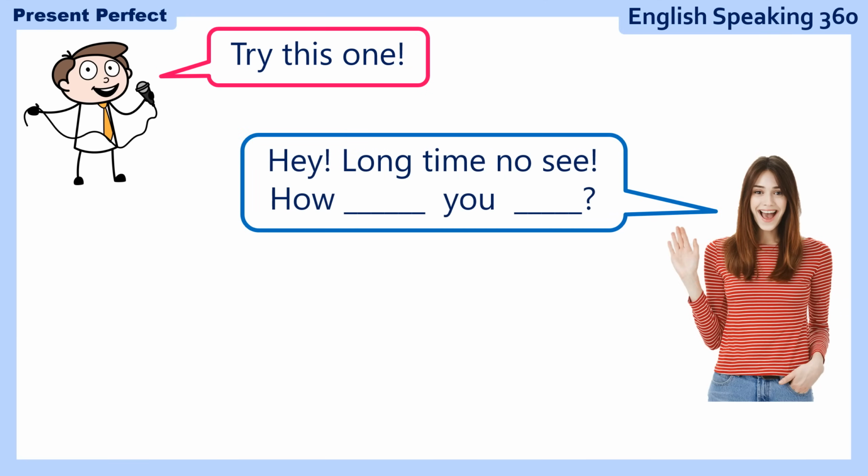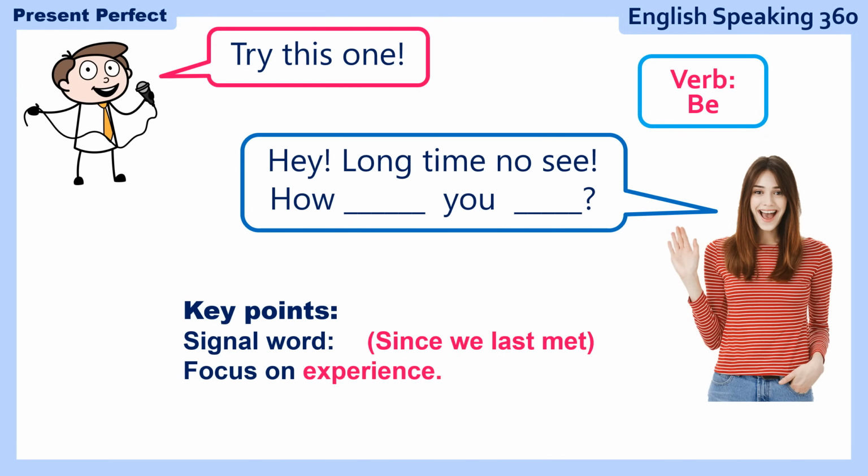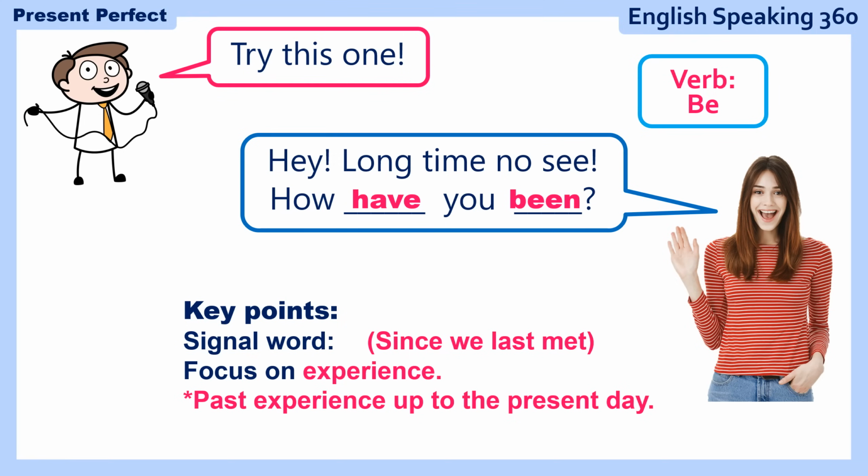Try this one. Hey, long time no see. How you And the verb is the verb to be. You ready? Key points. There's a signal word, but it's a hidden signal word here. Since we last met, okay? And the focus is on experience. So past experience up to the present day. Since the last time we met until today. So the answer is, hey, long time no see. How have you been? How have you been since the last time we met?